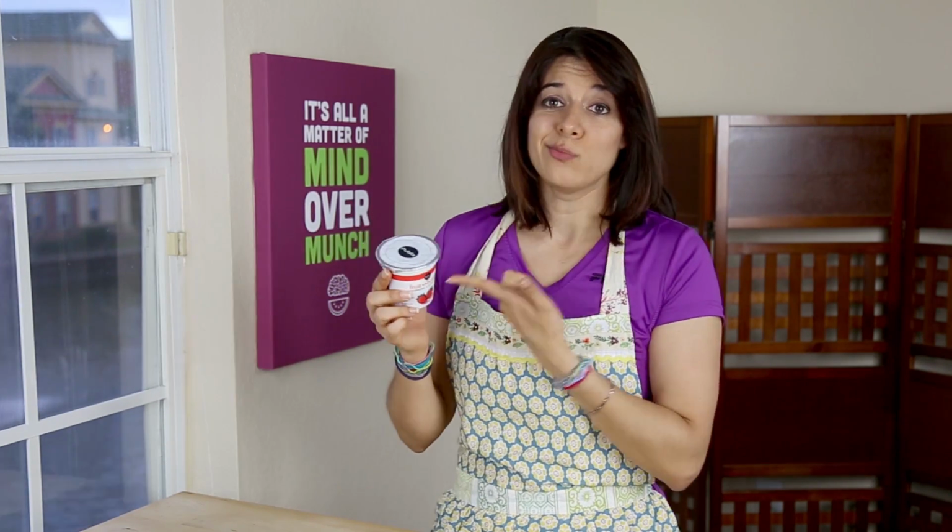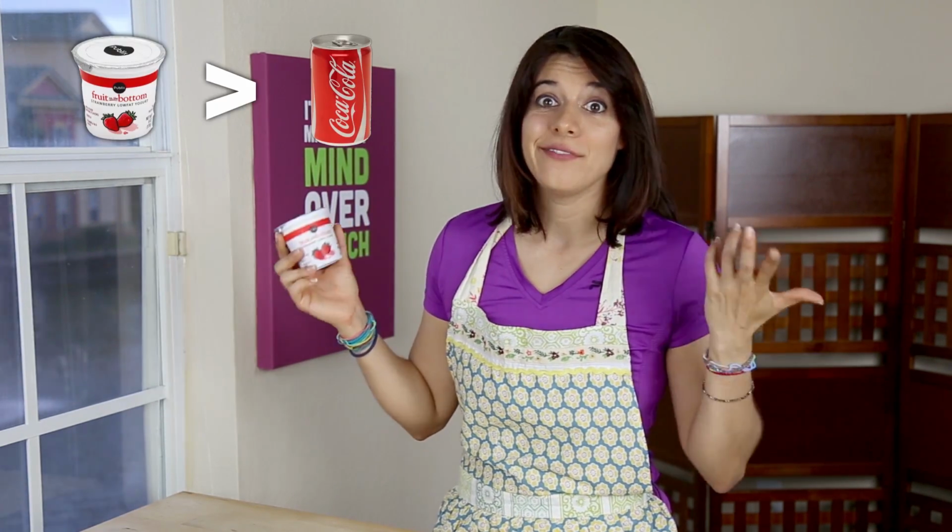And if you think about it, 32 grams of sugar in this is more than an 8-ounce can of Coke, so just saying. Even Greek yogurt varieties can have a lot of sugar, so it's important that you look at the nutrition label yourself to decide, is it a healthy choice? I advise buying plain Greek yogurt and then sweetening it yourself so you aren't at any risk at all.